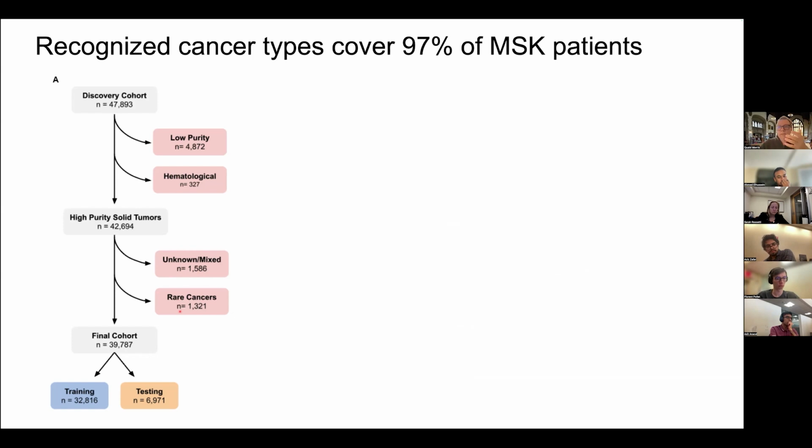And then, I told you about these rare cancers. These are tumor types that aren't represented in the classifier. We would still like to know that it's a rare cancer, but we don't know what type of cancer it is. So this is our final cohort that she split into training and test sets. The test set was held aside and was not looked at until we needed to determine classification performance.